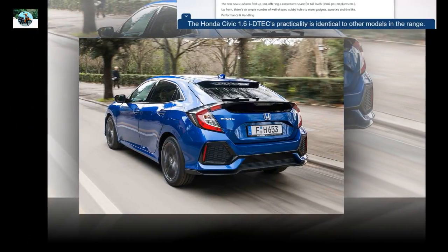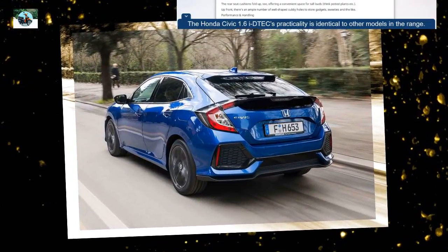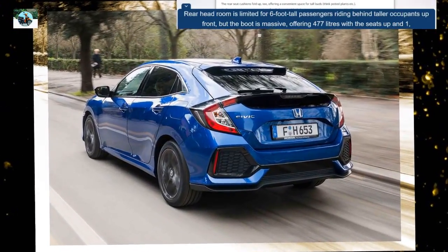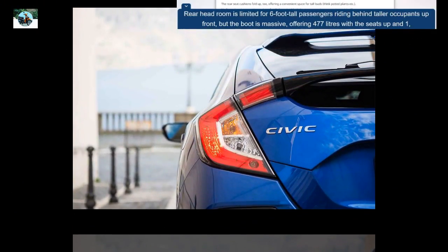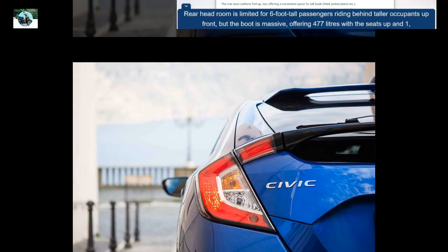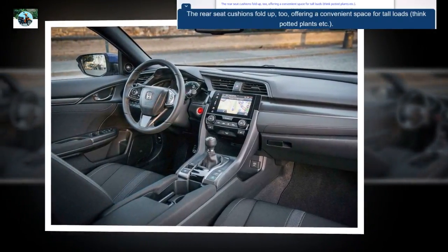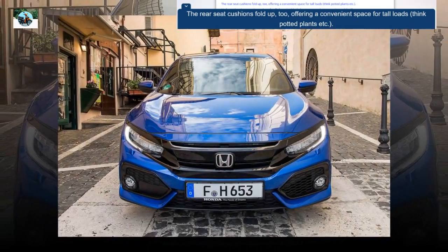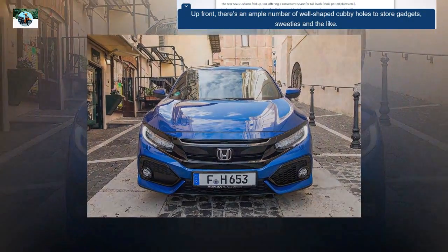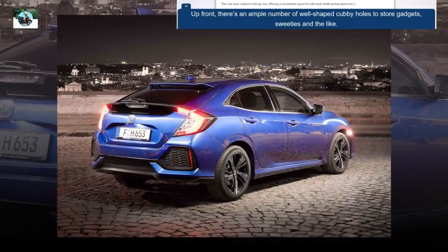Practicality. The Honda Civic 1.6 high-tech's practicality is identical to other models in the range. Rear headroom is limited for 6-foot-tall passengers riding behind taller occupants up front, but the boot is massive, offering 477 litres with the seats up and 368 with them folded down, more than any of its primary rivals. The rear seat cushions fold up, too, offering a convenient space for tall loads, think potted plants etc. Up front, there's an ample number of well-shaped cubby holes to store gadgets, sweeties and the like.